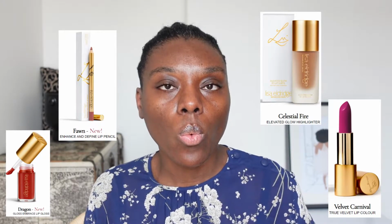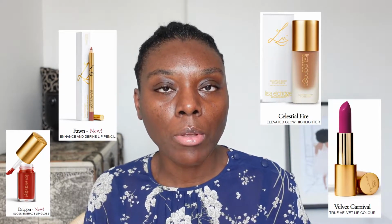Lisa Eldridge launched her makeup brand a few years ago, which is also called Lisa Eldridge. And because the brand is founded by herself, she is slowly but surely building her brand by releasing one product at a time. And the last release was her foundation, which was released last week.